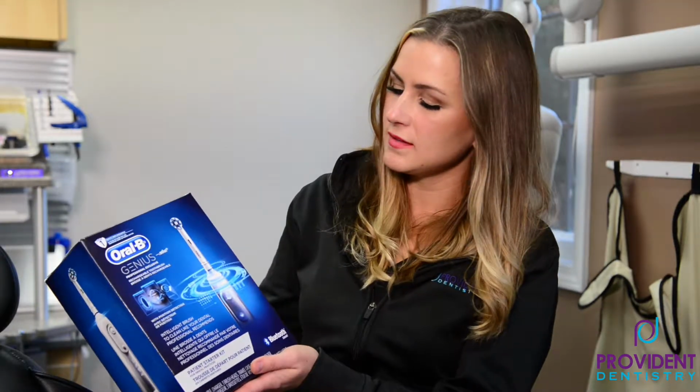Oral-B is a good brand to get. You can get this in the office or at the grocery store. You want to make sure that you get a soft head. But really, if you can't get Oral-B, any brand is going to be better than a manual. Any electric toothbrush you find will be more effective at plaque removal.